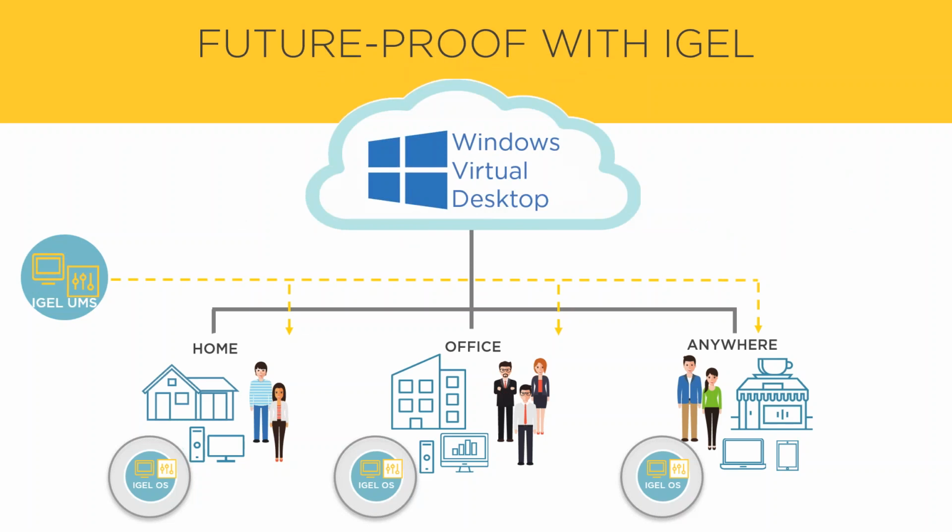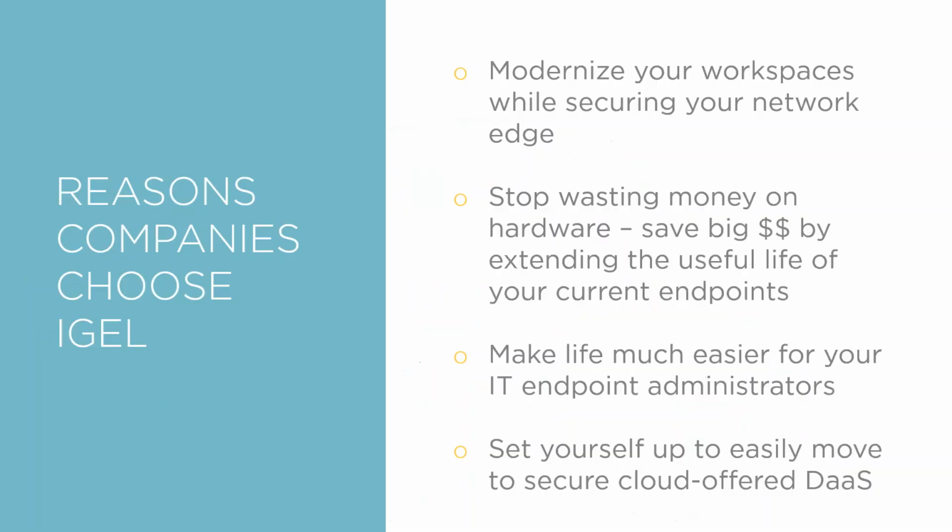Where do we see this going? Well, the world really is moving to cloud-based models. Now, you might have your private cloud, but the public cloud in the form of Azure, AWS, Google Cloud, etc., will be offering Windows desktops right from their clouds as a service. So if you move to IGEL OS today, you'll already be basically future-proofed and ready for Windows virtual desktops as that service rolls out. And that's actually happening starting this year.